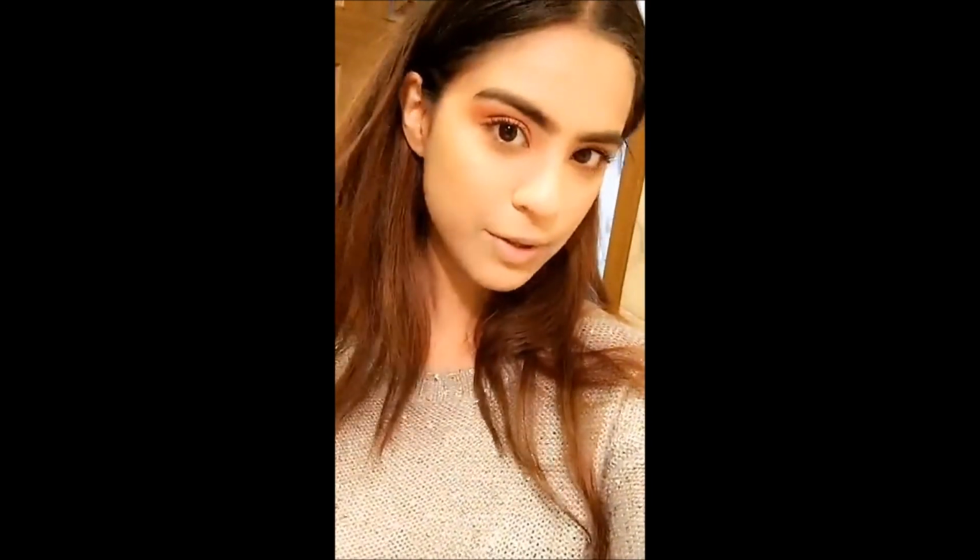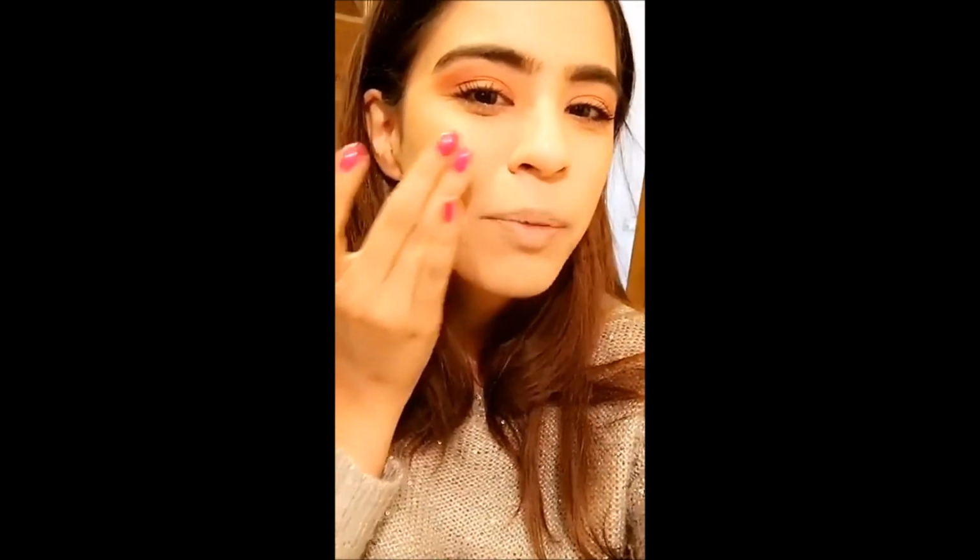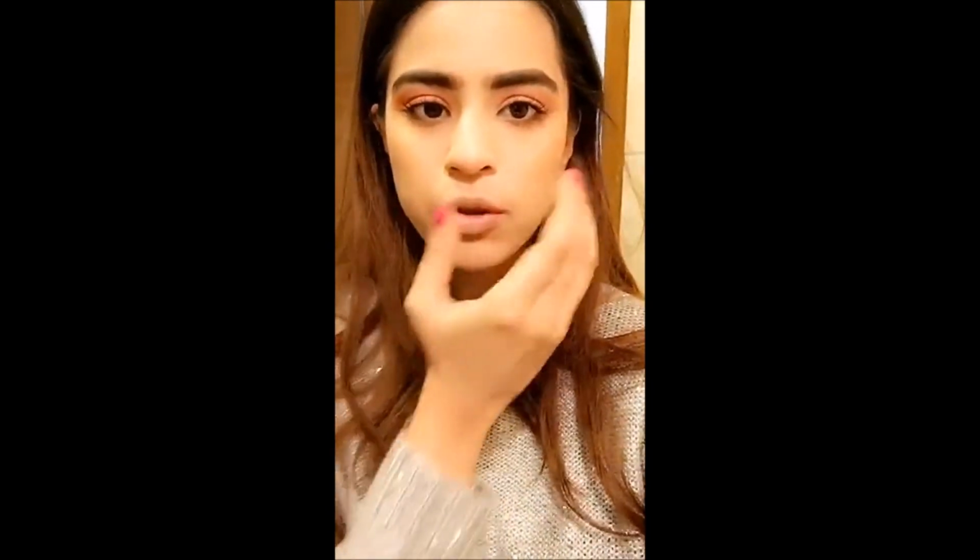I've switched locations just so you can see the blush a little better. I don't apply my blush to this part of my cheeks, just this part, because I've noticed that if you apply blush too close to your nose, it kind of gets a little clowny looking. So yeah, I just applied my blush.